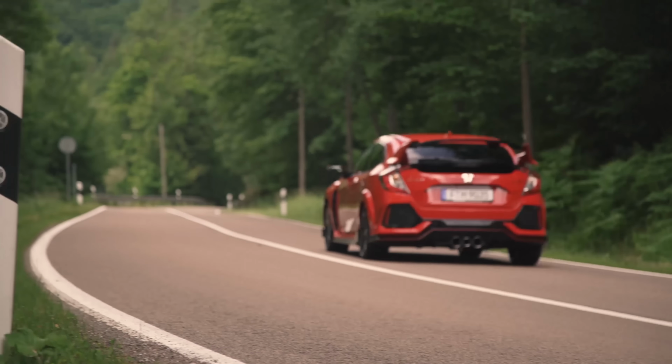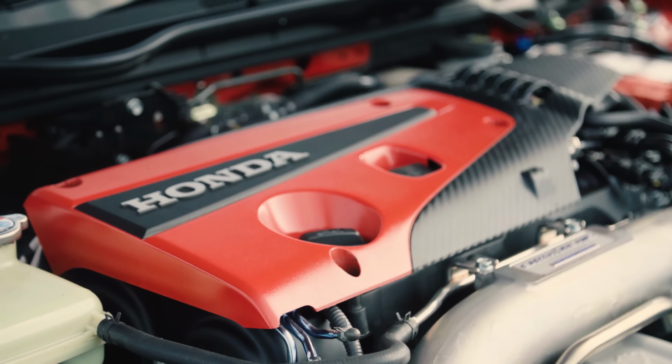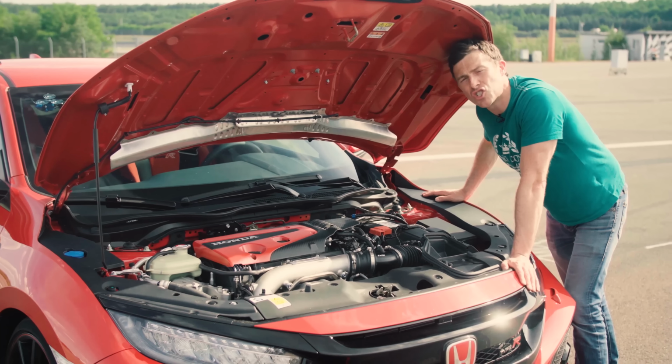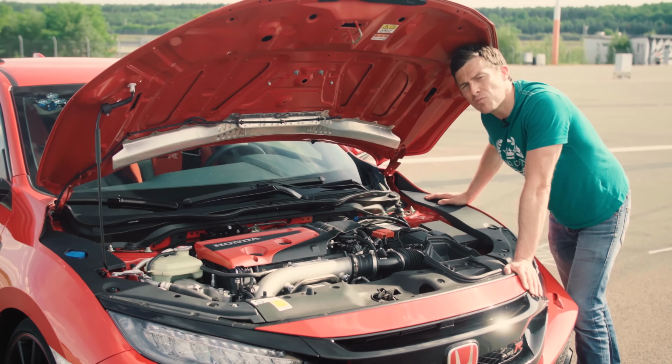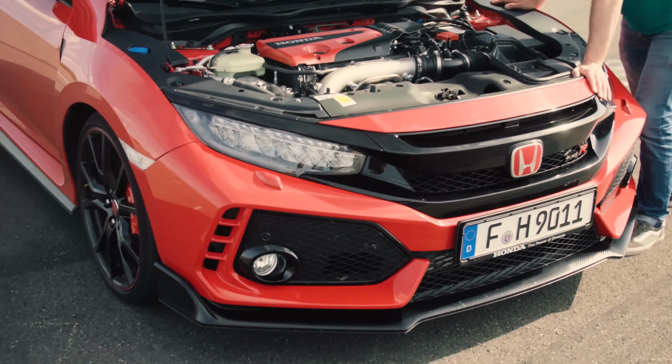But what about the engine? This is a Type R after all, and so you'll want to know what it's packing under the bonnet. Time for the nerdy bit of the review. It has the same 2-litre 4-cylinder engine as the old Type R, and it uses a monoscroll turbocharger to deliver 1.48 bars of boost pressure.